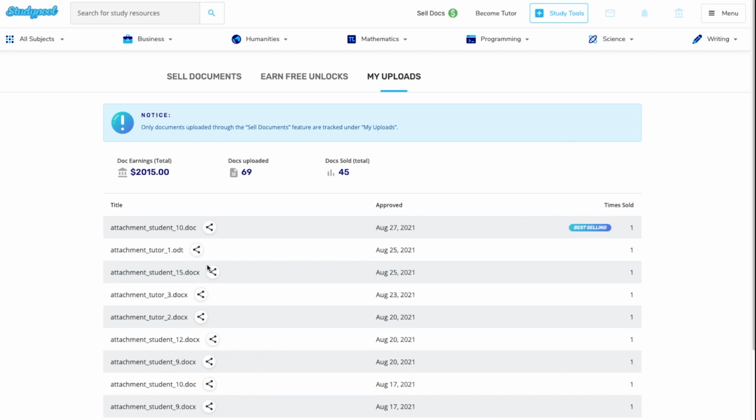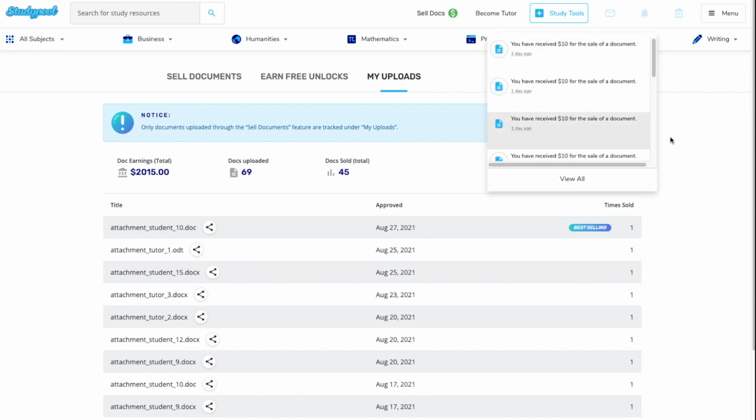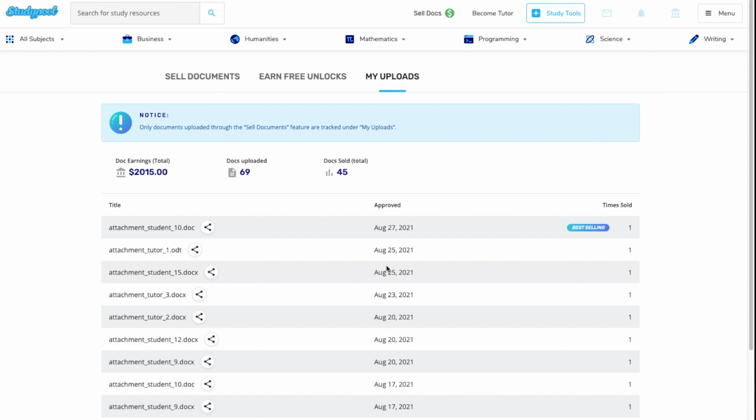I can most likely make this $2,000 each month if I continuously sell the documents I've uploaded, or if I continuously upload more, right? Like I said before, you have the opportunity to start selling your documents, make passive income by simply adding it up here, and you can get notified every time someone purchases one. So there is no limit to how many times you can sell one document, and you can continue to make that passive income.